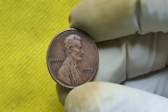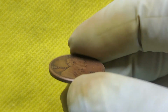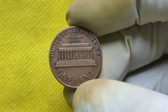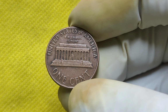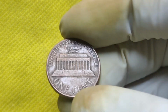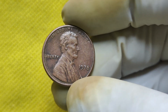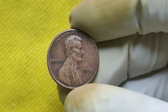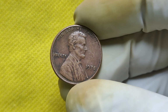Now, how do you know if your 1978 penny is the no-mint mark variety? First, take a close look at the coin. The absence of a mint mark on the obverse, right below the date, is the key sign that it could be a rare find. Make sure your penny is not just worn down to the point where the mint mark is no longer visible. A genuine no-mint mark coin will have no mint mark at all in that space. If in doubt, have it authenticated by a professional grading service like the Numismatic Guarantee Corporation, NGC, or a professional coin grading service.